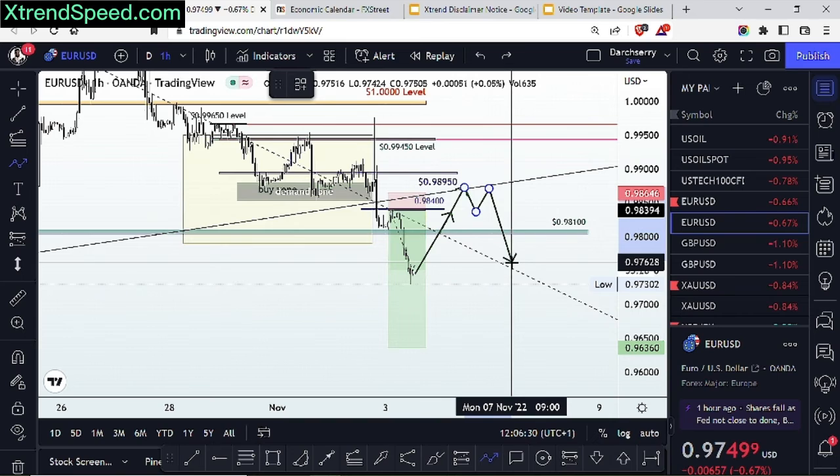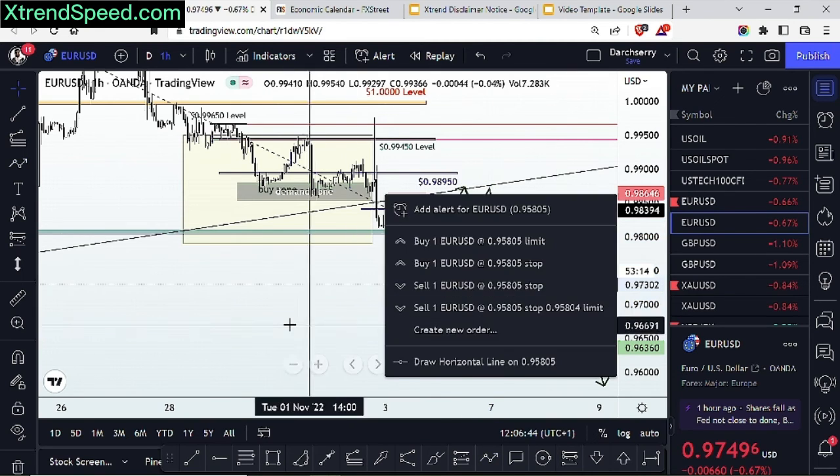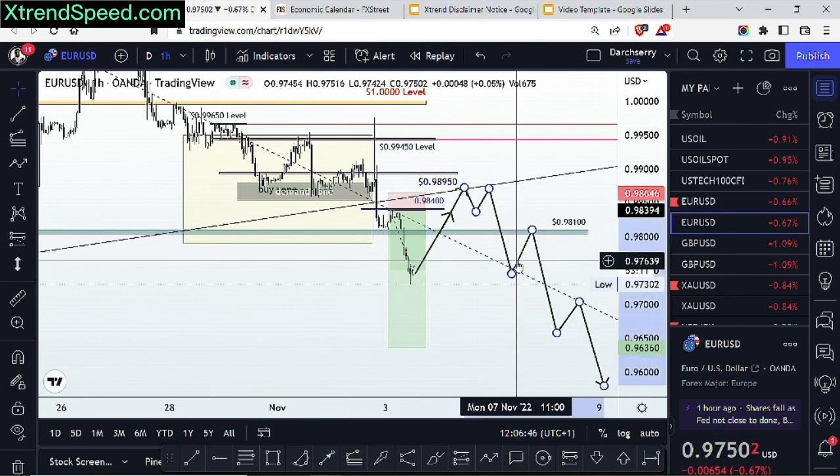And if we have a breakdown of the 0.981, retest of structure gives us another opportunity to add more position to this trade. And if a breakdown of the bearish trend line happens, retest of structure again gives us another opportunity to add more position to this trade. So that is how we are looking at the Euro USD for today.